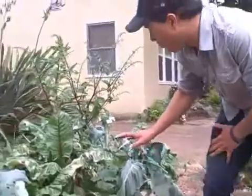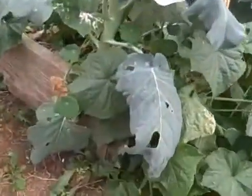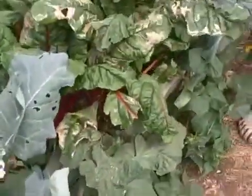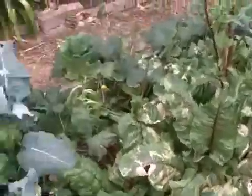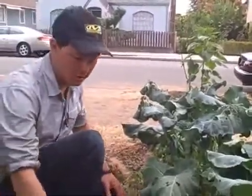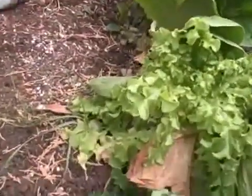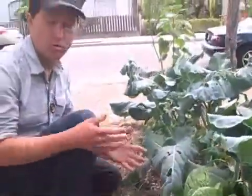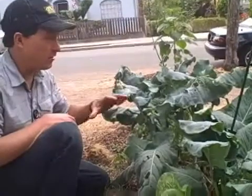Over on this side, they've got an older raised bed. It looks like they've been growing in this for a while. They've got some chard here that has some leaf miners, some broccoli going to flower, and even some basil growing. Finally, in this section, they have another area with no raised bed, and they basically dug up the lawn and probably enriched it with some compost and other nutrients to make it fertile, and planted some stuff.